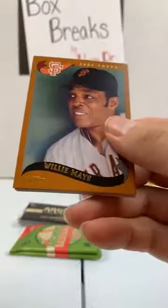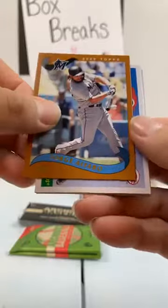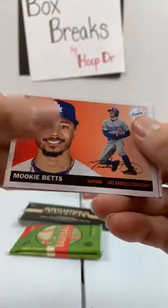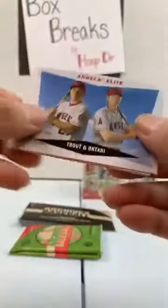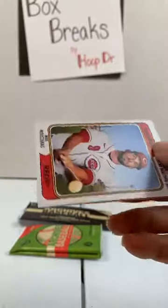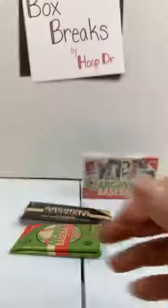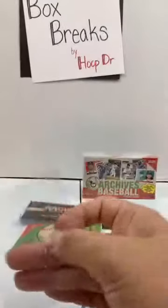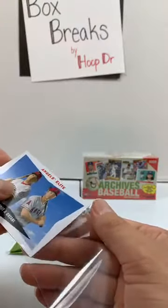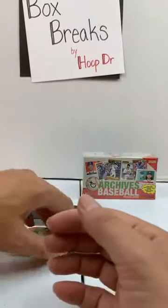Okay, there's Willie Mays and Alfaro, Jorge Alfaro. Then we go to Joey Votto, Juan Soto, Mookie Betts. Okay, our second Mike Trout card, this one with Ohtani, Angels Elite, Mike Moustakas, and Andrew Benintendi. I'm just really surprised we get two numbered cards out of the value packs, and we are on our fourth blaster without a numbered card.